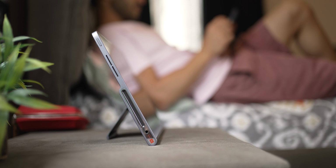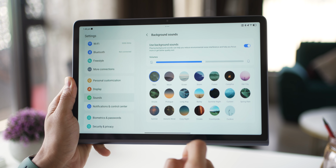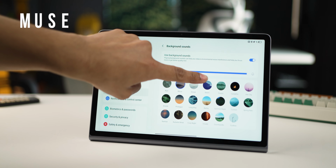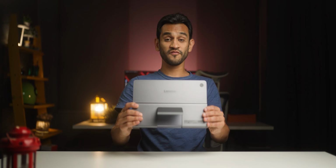You could just have it placed on your bedside with some calming rain sounds, or get into a productive workflow mode with any of these sounds that you see here. And of course, there are cameras, both front and back, both 8 megapixel, good enough to let you have decent video calls. Okay, finally, let's talk about performance and battery life.